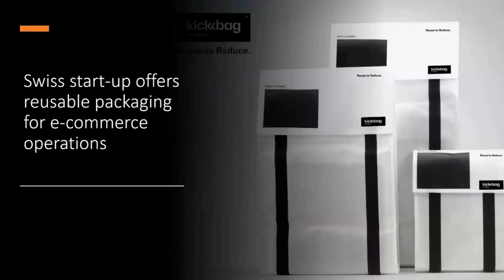Now, the e-commerce market is growing, and so is the reusable and refillable market, and the two kind of go hand in hand. So we've got quite a few examples today of reusable packaging, as you would expect in this channel. So Kickback is a Swiss startup that is using reusable packaging solution for e-commerce operations. When a customer receives their order in a Kick bag, it comes with return labels and instructions on how to return the packaging. The bag itself is made from recycled plastic of either PET or a similar durable plastic, with Velcro straps that adjust to the size of the product inside.